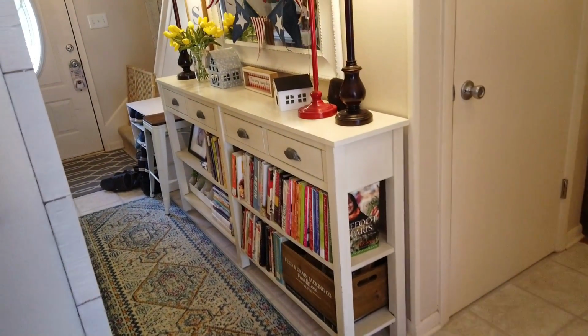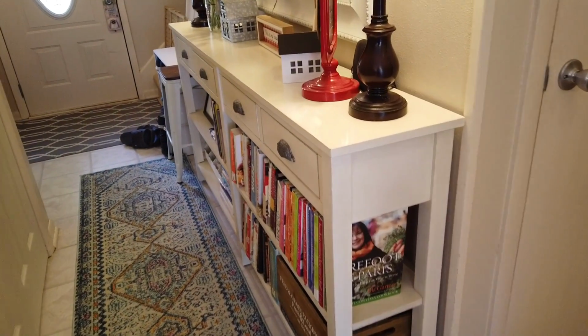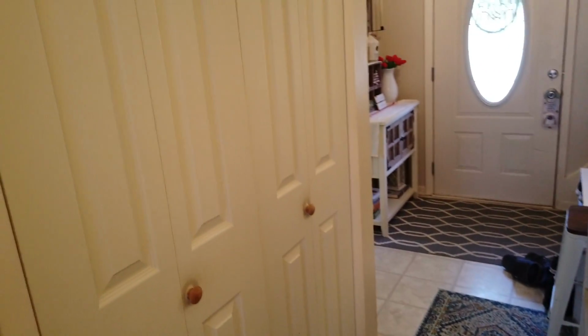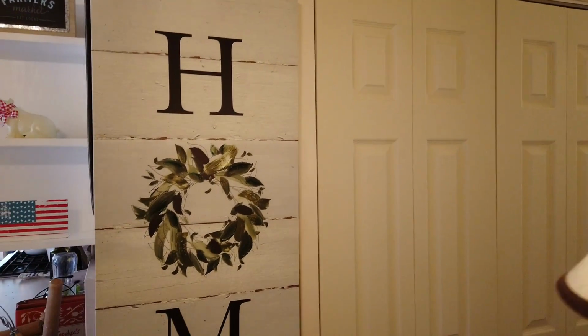I like to call this area my little kitchen cookbook nook that's in the hallway right off the kitchen. And then we did turn this coat closet into a pantry, a functional pantry, which is really nice to have right off of the kitchen.